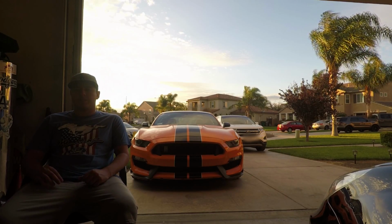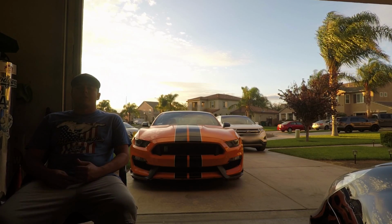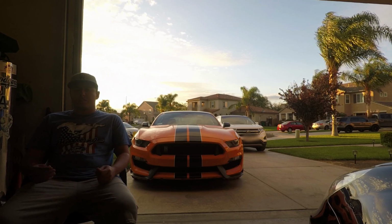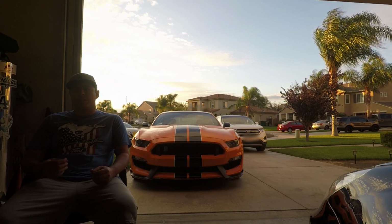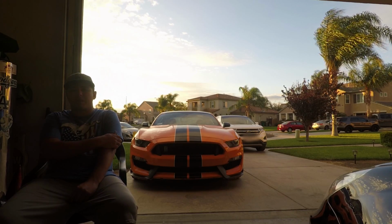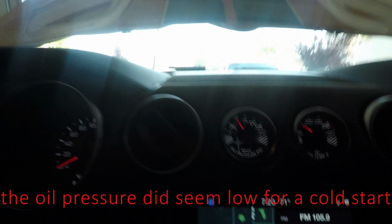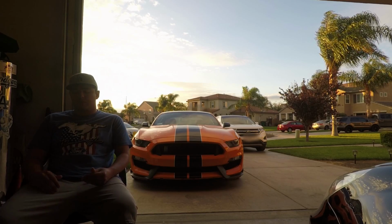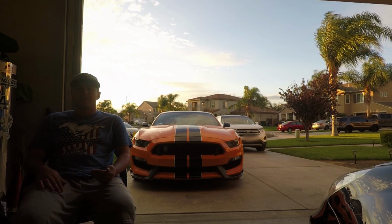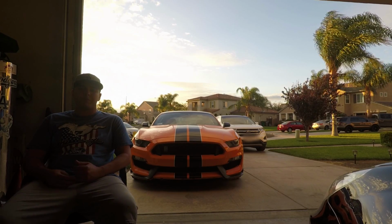I thought that was pretty odd, because when we went to load it onto the tow truck the day we took it to the dealer, it had oil pressure, and it continued to have oil pressure because we let it warm up and had it running for a good 10-15 minutes. Oil pressure seemed to be fine, the temp was going up, and if the oil pump had failed, the car shouldn't have had any oil pressure. So I think it's pretty odd that they say it was the oil pump.